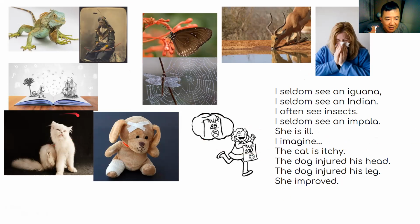Okay, let's look at the cat. The cat is itchy. That is why the cat scratches her. I guess the cat is scratching her shoulder, maybe, right? Or maybe her hip, her back, right? The cat is itchy. Okay, let's look at the stuffed dog. The dog injured his head. Look, the dog injured his leg. Injured.